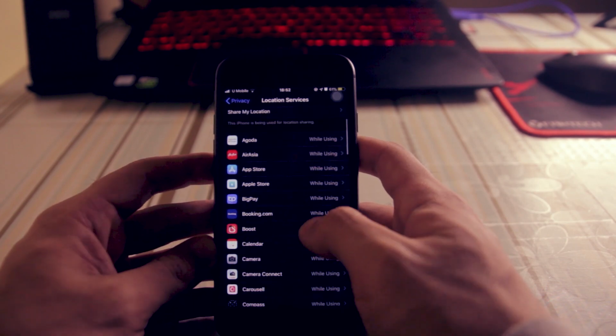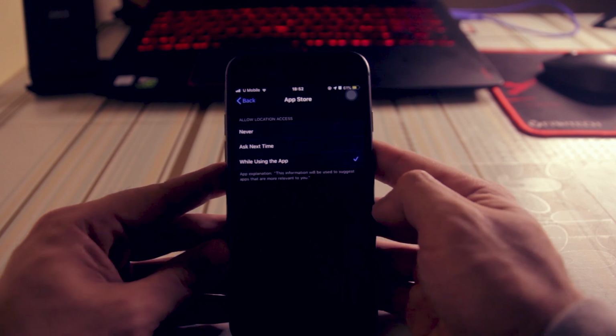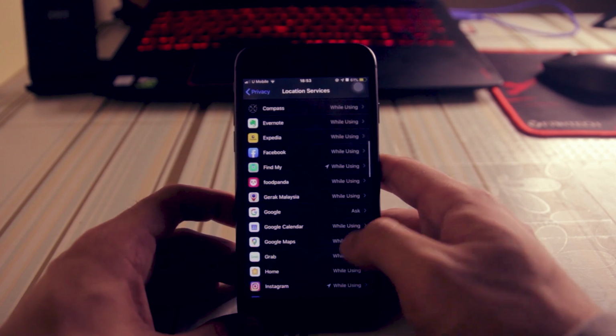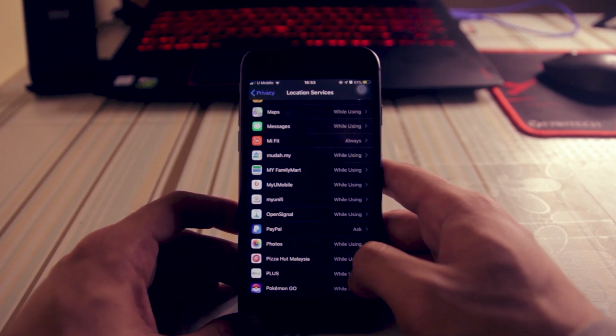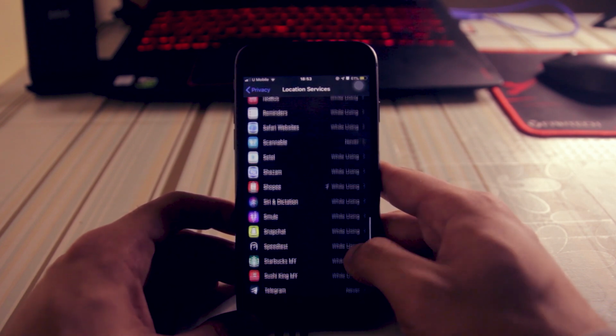So it's a good way to save battery life if you are not turning it to always. If you look here, for example at the App Store, you'll see some of the options given for that specific application. You have never, ask next time, or while using the app. I recommend turning it on while using the app because it's more logical and better, since it will only use your location while you are using the app, not while you are back on the home screen and locking your phone. So it's a good thing to save your battery life. Or you can manually toggle these to ask, or maybe never. Some of them I put while using the app. Some I put never, like QQ, and also Scannable. And Telegram, I didn't allow tracking my location because it's kind of scary.